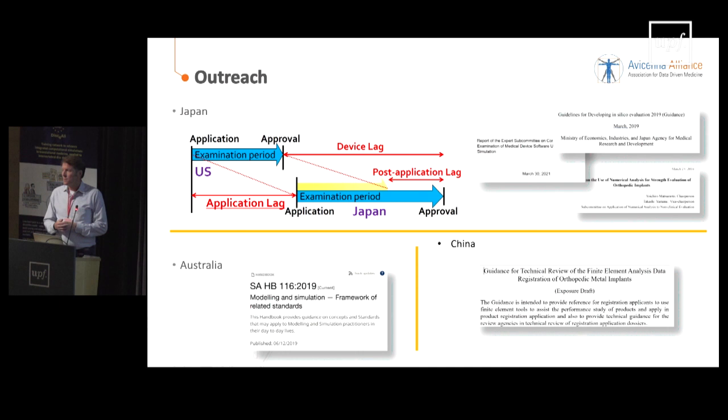I don't know which is better or worse or which one is slower or faster, but that's the ecosystem that we're working within in these other geographies. So we're doing our best and we'll see how it goes. What is really exciting is that some of the authors of those white papers recently visited Marco Viceconti at the University of Bologna. And we held a full-day seminar talking about the benefits of modeling and simulation. We'll see where that goes. But for now, that level of outreach is pretty high and we have some nice momentum.